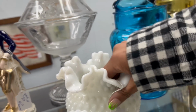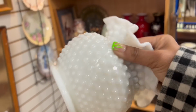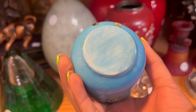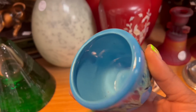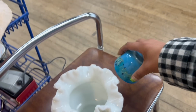Giant milk glass hobnail, $10. Because of the size and the popularity of milk glass right now, $9.50 is a really good price, and I'm hoping it will offset my cost average a little bit, especially with picking up that perfume bottle. But I'm really interested in this. Is this German? Bar Harbor Pottery, Maine. Well, that's different. $6. I'm not even gonna look that up. I'm just gonna get that.